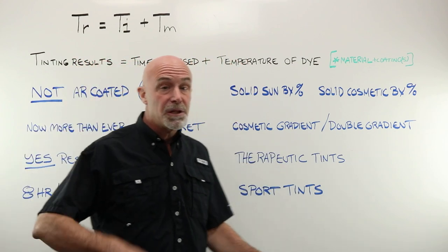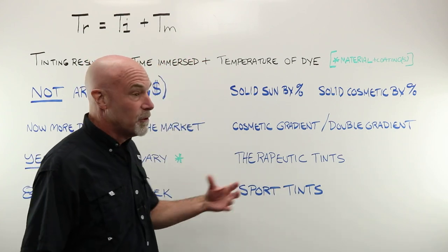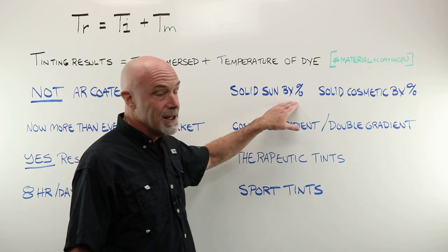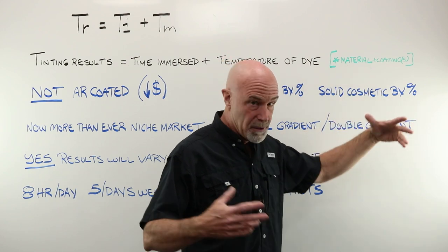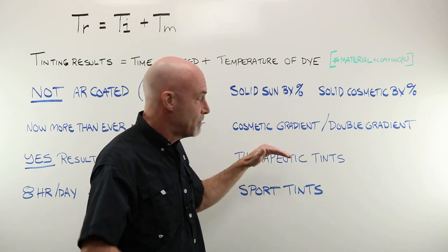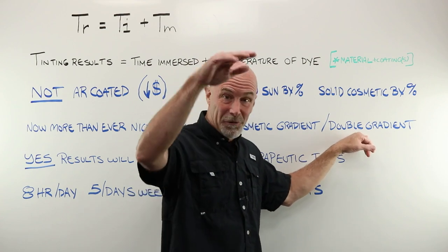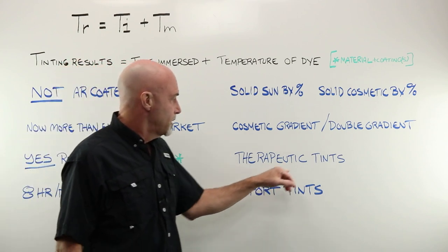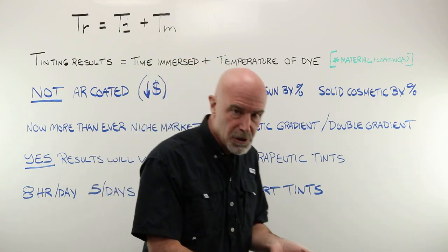We are going to hit the bench. I'm going to show you how to set up a tint tank and we're actually going to do some tinting. Tints come in a variety of different ways. You have solid sun tints by percent, and I'll show you this and we'll talk about it. You have solid cosmetic tints by percent. You have cosmetic gradient tints, darker at the top, lighter at the bottom. You have cosmetic double gradient tints, one color at the top, different color at the bottom. I'll show you one of the therapeutic tints. They're tints that are supposed to help migraines, some low vision things, seizures.